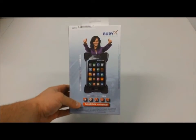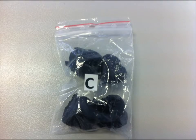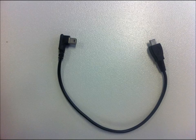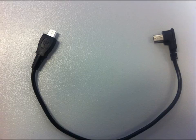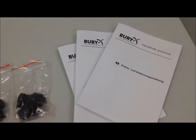Let's have a look at what's in the box. Firstly, we have a Universal Cradle fitted with four rubber type corner inserts labelled A. Also supplied are three different sets of rubber inserts labelled B, C and D. The different inserts vary in size and dimensions, allowing all sorts of phones to fit, regardless of their thickness, length or width. A micro USB charger, which is convenient as most phones today have micro USB, and a detailed manual in various languages for your convenience.